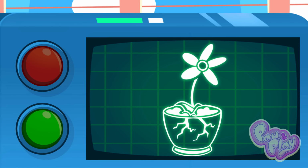I want to take a flower with me on the plane. Is this possible? Unfortunately, this cannot be done. Well done. Now you know what you can and cannot take with you on the plane.